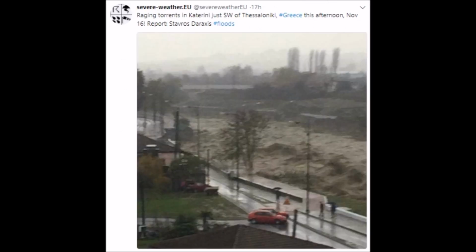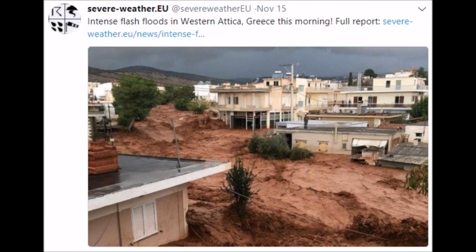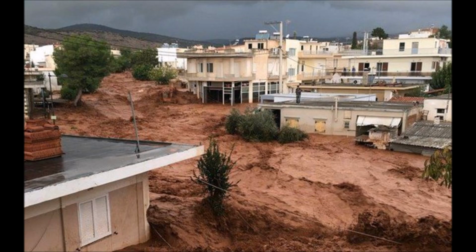This is the result. Drainage canals turning into raging rivers. Streets becoming muddy rivers. Massive amounts. Atmospheric compression event absolutely in this.